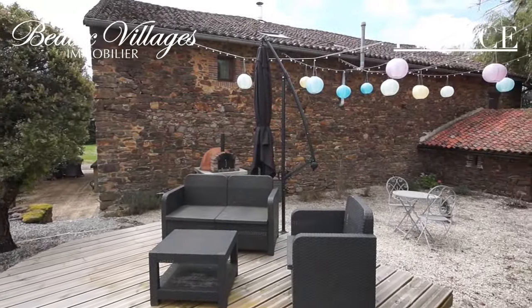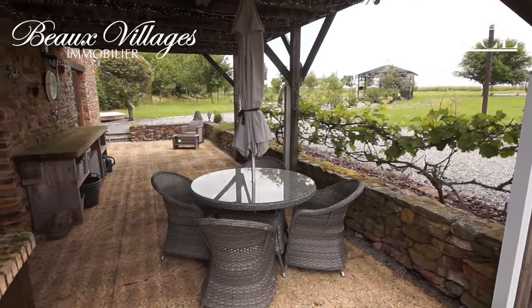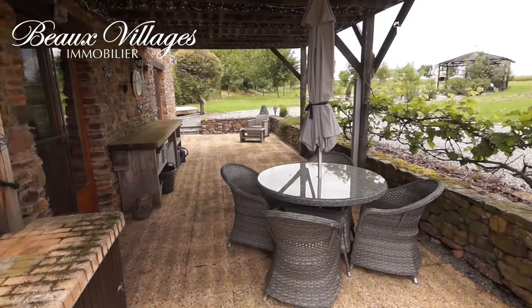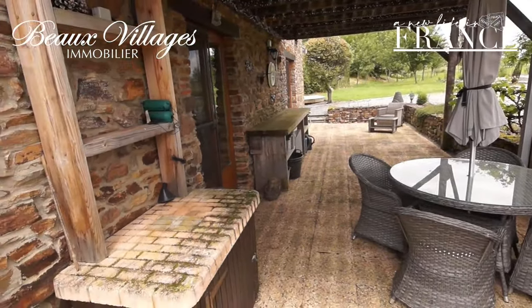It's so well done. To the house as well, you look underneath the balcony that comes off the first floor, so downstairs, again, that's covered. It's actually got an outside kitchen in it. You've got an area for a barbecue. That's great to be having there as well.